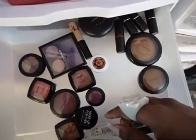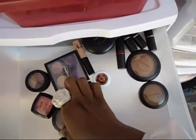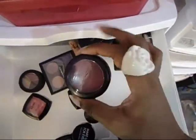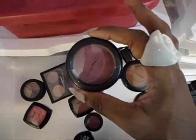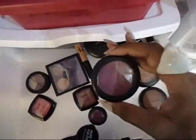Next, we will go to my... Oh, I have another MAC blush. Sorry, I thought I only had one. My second MAC blush is Dirty Plum. This is a dark and deep blush.